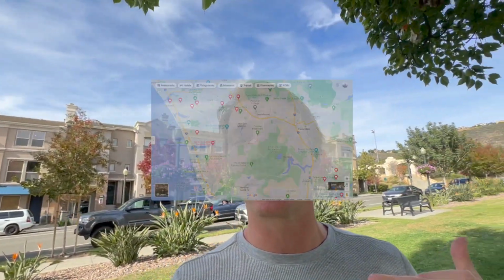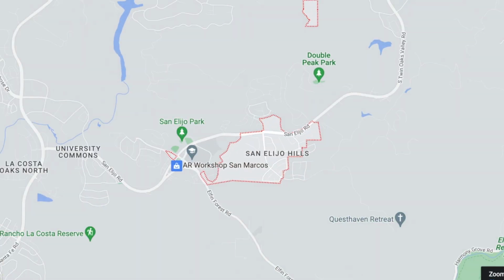Now, like I said, we are in a neighborhood called Elijo Hills here in San Marcos. And first off, there are so many different neighborhoods within San Marcos, and this is probably one of the most sought after. It's its own town within a town. You have everything you can need in here.